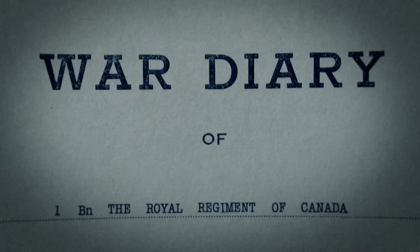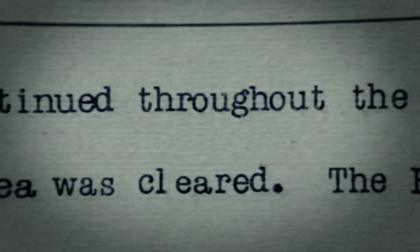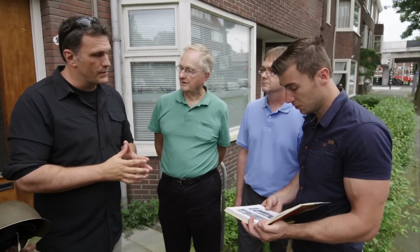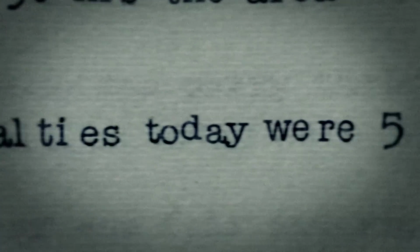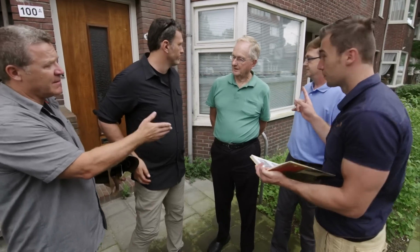And although the evidence isn't 100% conclusive, we were able to get into the war diary, and it showed that indeed, when they came down this way and fought on this road, they came under sniper fire. It also lists that 5 of the Royal Regiment soldiers were killed just along here. Clarence is one of the 5 who lost his life on the street right here. So right here behind you is the exact spot where he died. Where he got hit, yeah. Right here.